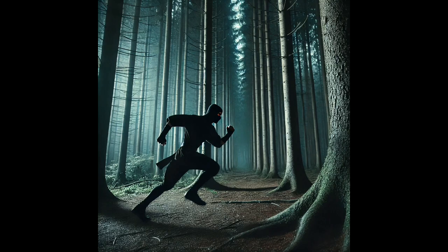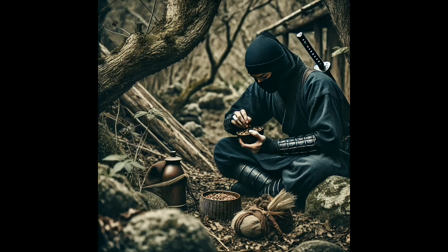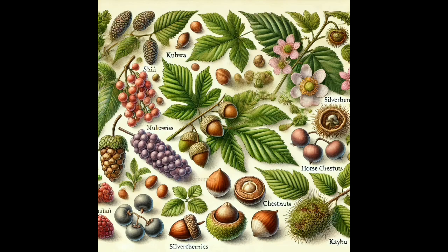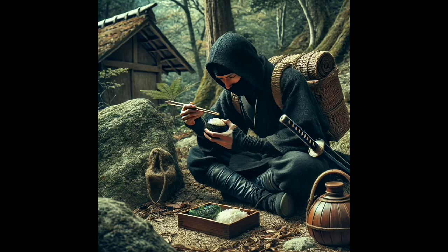Silently walking the path of the ninja. Prepare the meals, guard the heart, avoid meat, fish, and sugar too. Brown rice and grains to strengthen the soul. Nuts and wild herbs on the plate. Acorns, mulberry, and chestnuts to taste. Sometimes quail eggs to build the strength. With every bite, energy remains.